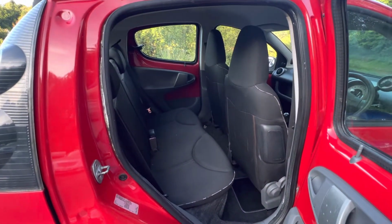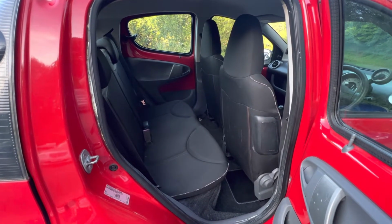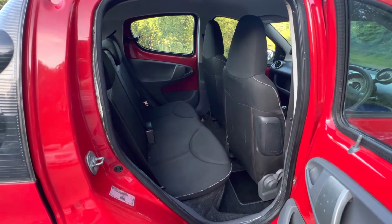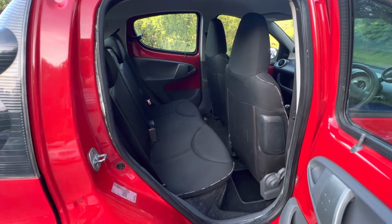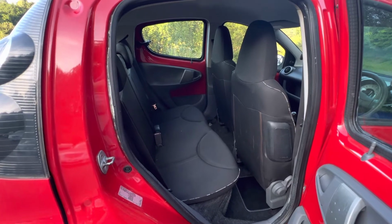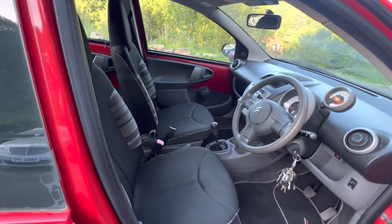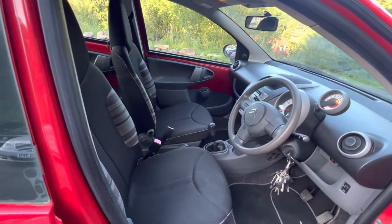In the back here, it's a 4-seater car. Relatively spacious because it's got quite a high roof line. Obviously, I've got the seat quite far back at the minute, but I would have room to get in behind myself. So, you will get 4 adults in here at a push. And what I do love in these is that when you get to the front of them, there's acres of room in it. Even someone 6 foot plus can get comfy in one of these.